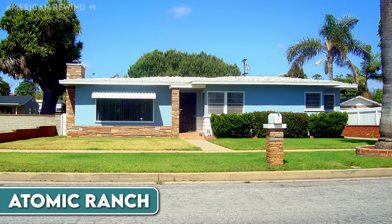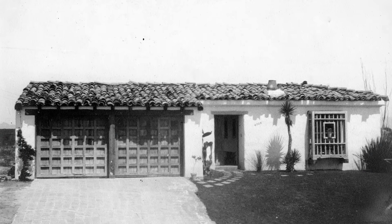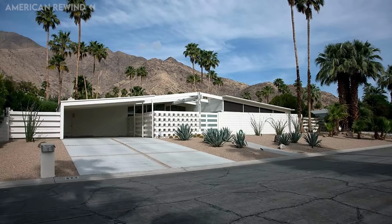The Atomic Ranch was a type of mid-century modern home that became popular after World War II. It was a variation of the classic ranch-style house, but featured sleek modern designs with open floor plans. Architect Cliff May helped popularize the ranch house in the 1930s, drawing inspiration from Spanish colonial homes in California. By the 1950s, 9 out of 10 new homes in America were ranches due to their affordability and practicality.